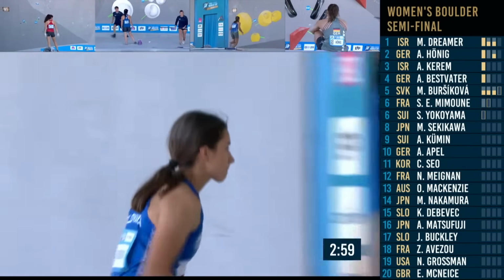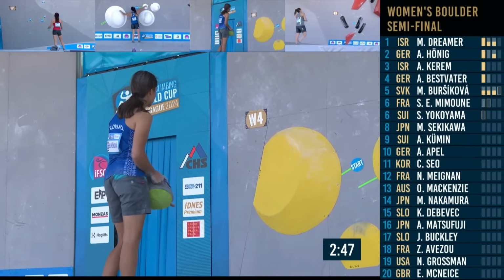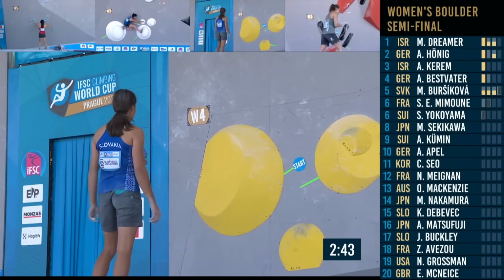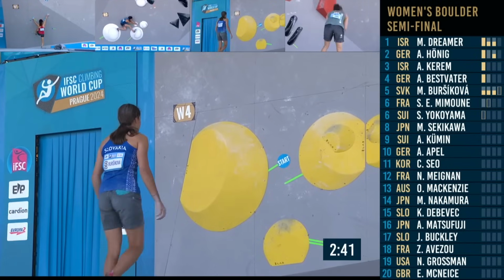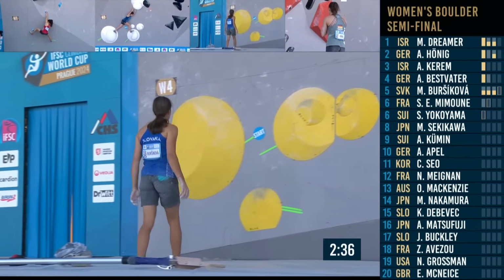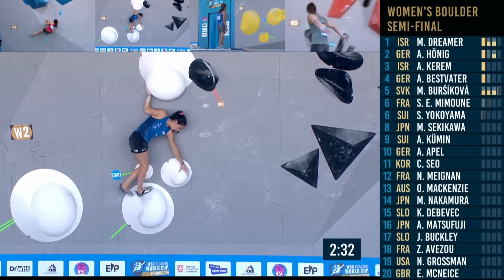So Selma needs something here after failing to get a zone on that first one. I would love to try this boulder. Yeah, you love a slab, don't you? How did you get good at it? Was it something you always just were naturally talented at, or did you work at it? Yeah, I think slabs always came easier to me. I think I'm very good at not hitting my face and everything on the wall when falling, so I just go for the moves.